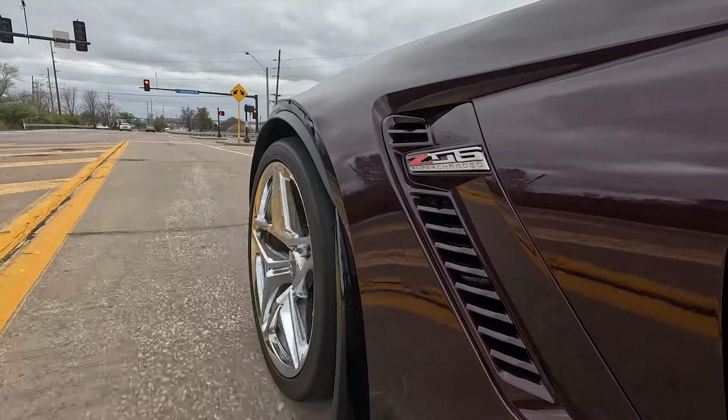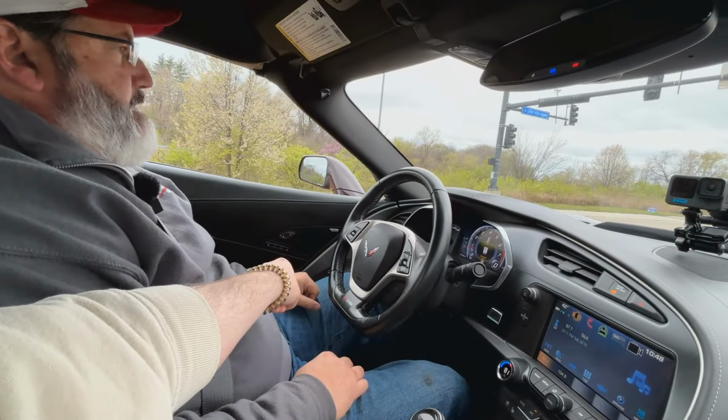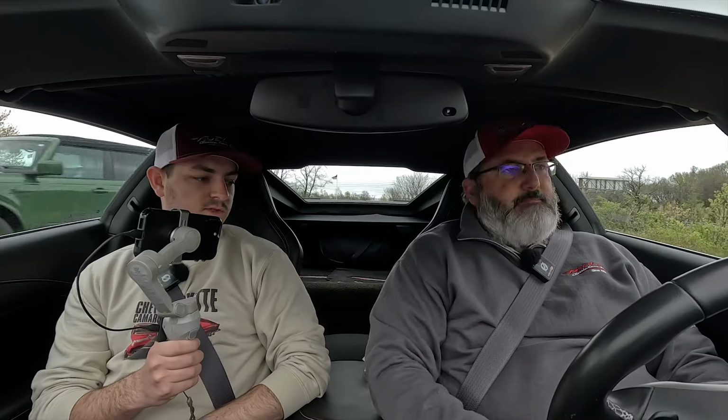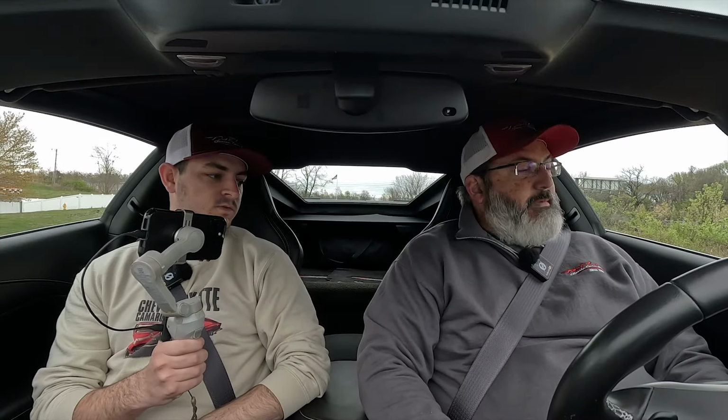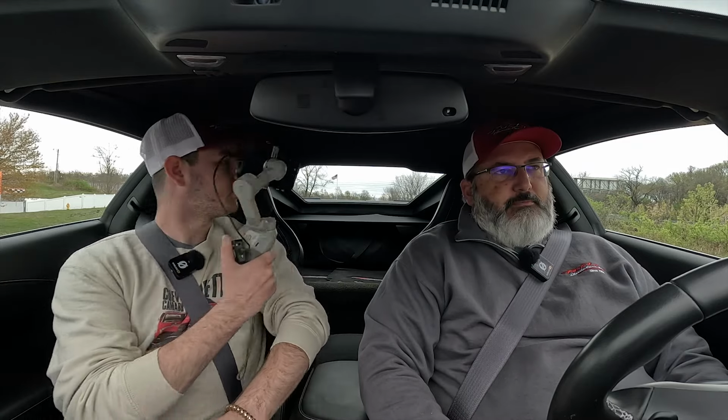You also have all of the seat settings, so it can remember you when you get in. You can set 1 or 2, so that if you have more than one person driving your Z06, you can have them set their seat. But I would keep it all to myself if it were mine. Yes, why would you have one other person? And you have a rear seat. Oh wait, no, you don't.